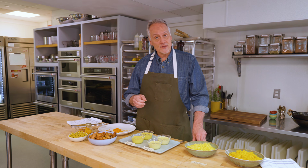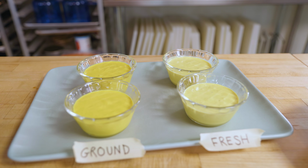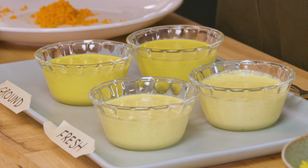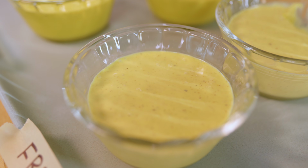We have a delicious recipe for honey turmeric panna cotta that we tried equal parts fresh and equal parts of the dried ground turmeric to see what the flavor differences are. You can see there's a little variation in the color here of these panna cotta. The fresh is a little bit paler.